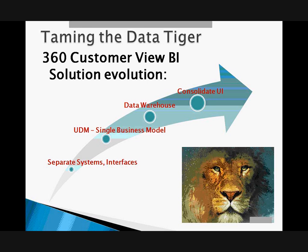I titled this slide Taming the Data Tiger because it sounded really cool. But for those people that are noticing, the picture in the bottom right-hand corner, in fact, isn't a tiger, it's a lion. So I know that, sorry. But it was a cool lion, so I had to.